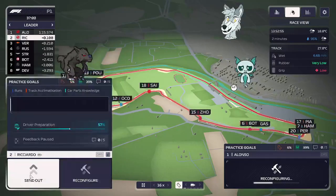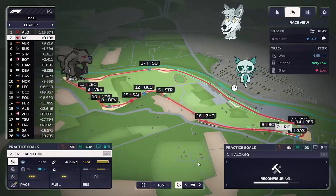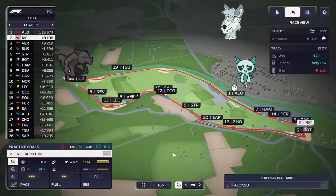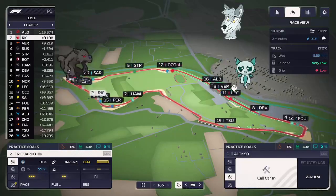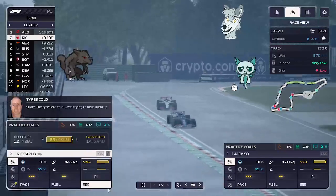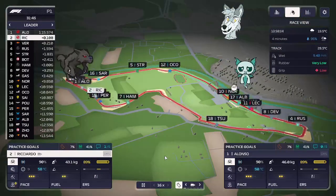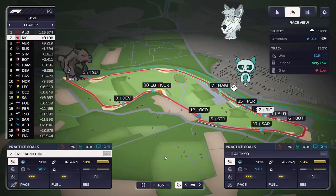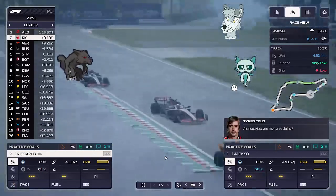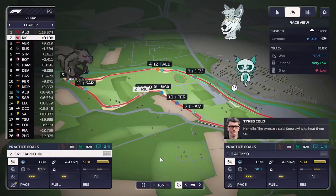Surprisingly, we have no compounds for this track, pretty much. Other than just, it's different. We okay on temperatures? They're quite cold, freezing cold. They're quite cold. You need to keep heating them up.